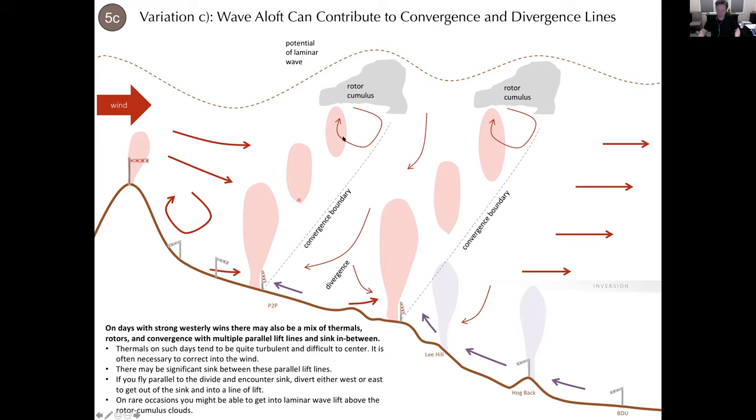So you get convergence airflow up here, and you get a convergence airflow up here, and you've got a divergence airflow down here. So when you fly west under such circumstances, you will get into lift here, and then you get into sink, and then you get into lift again, and then you have sort of parallel lines of lift that are tracking more or less parallel to the continental divide.